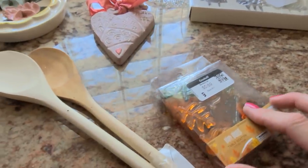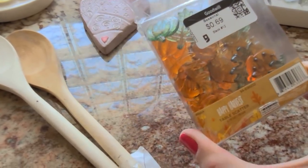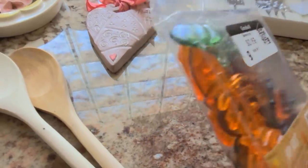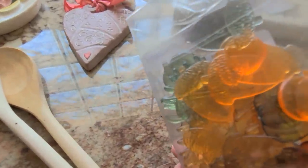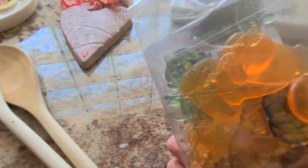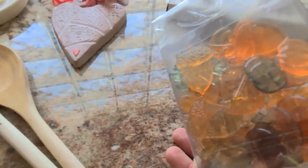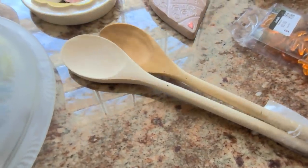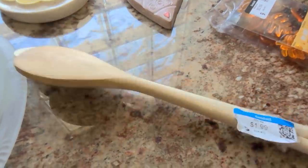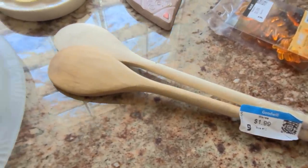A couple of things for me at the front here. I picked up these Happy Harvest table scatter, little plastic fall leaves, pumpkins and acorns. I love to put this type of thing on the table during the holidays just to add some whimsy and fun. And one can never have enough wooden spoons, especially when they're blue tag, half off, 50 cents each.